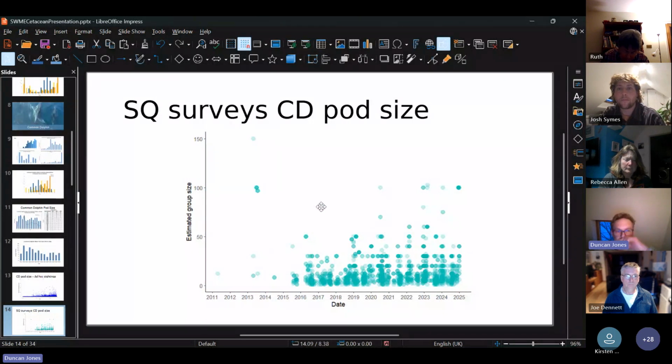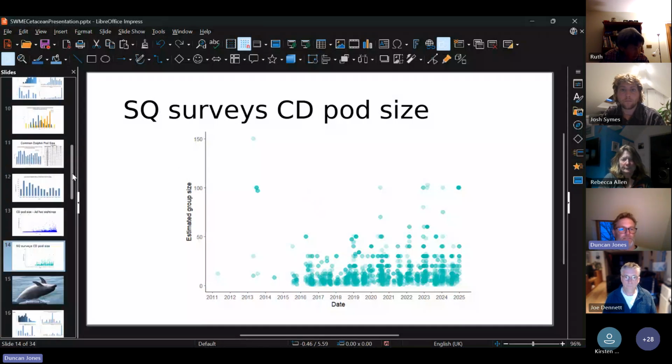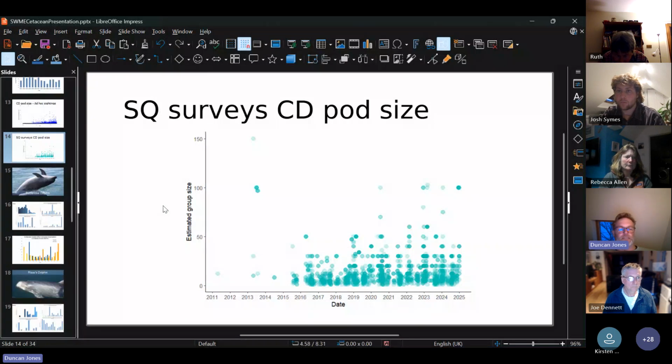And Baxter gave me a lot of other plots which investigate it further, but there's not really time to talk about that in much more detail. It's an interesting thing to think about, and maybe we need to investigate that further. This possibility that common dolphin pod sizes are decreasing.